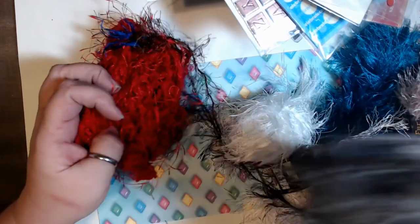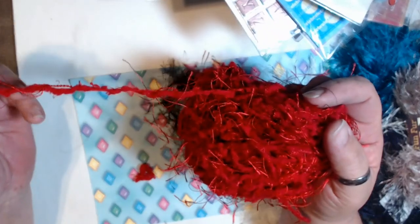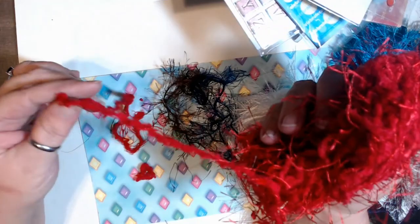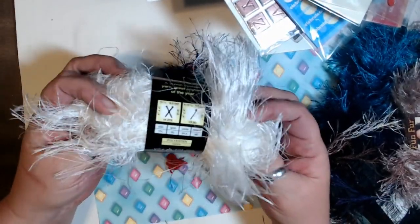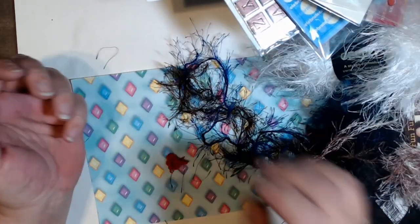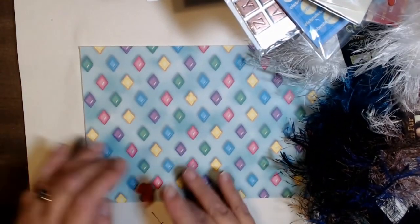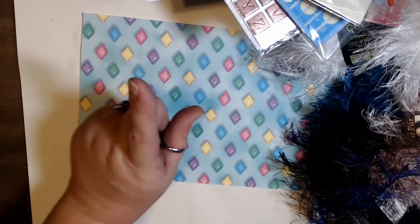And some darker tan. And this is like red, but it's like eyelash trim and bulky yarn. It's kind of different. Look, I made a nest. Okay. And then I got this white, which is not really white. It's a little off-white. It's like slightly off-white. So I got that. There's stuff all over the place here. You guys thought I was going to get out the pooper.